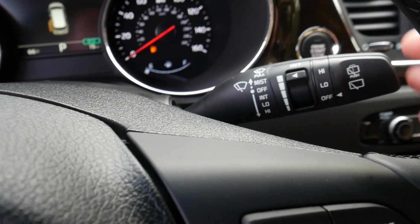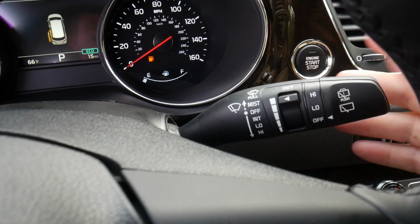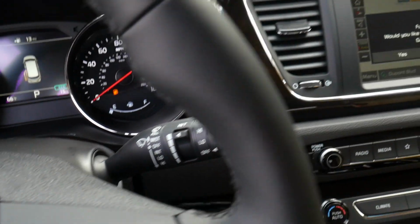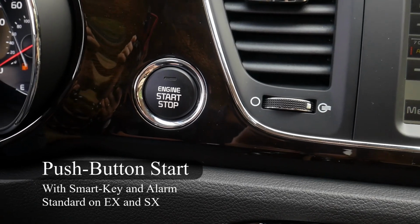The stalk located on the right side of the leather-wrapped steering wheel controls your windshield wipers. Moving across, you see the SX is a push-to-start model.